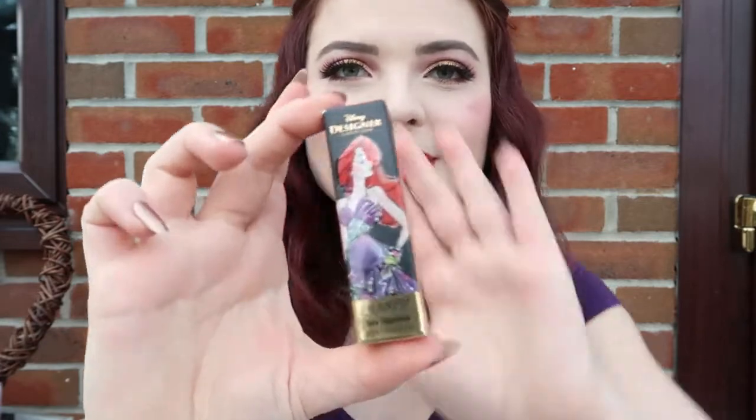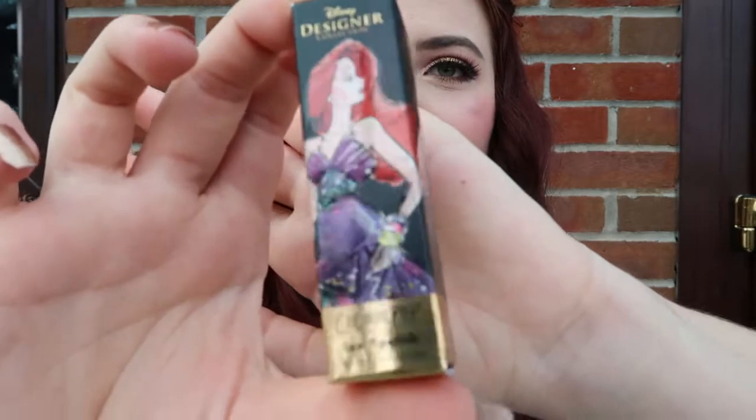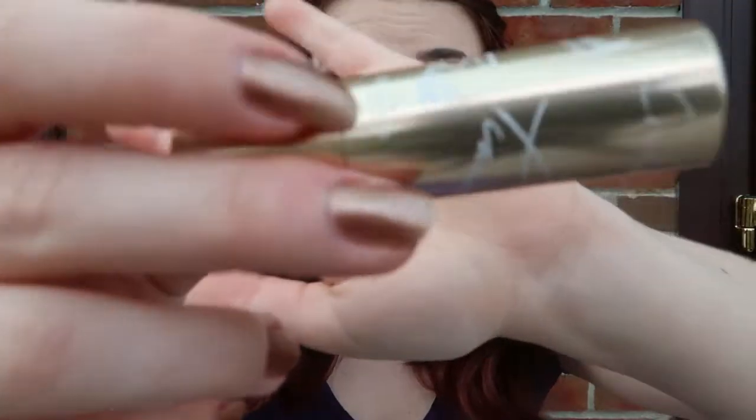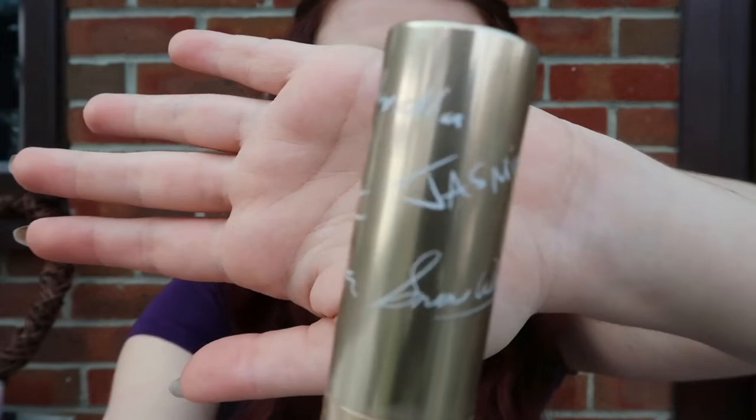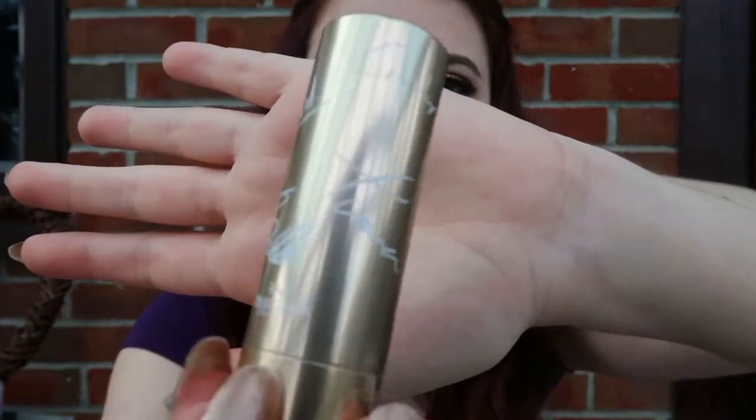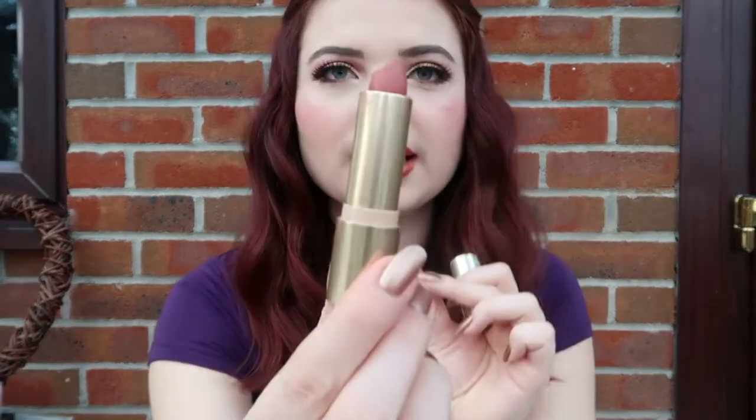Now, you're gonna see a theme throughout this video because the packaging is just stunning on everything. A lot of things I could get just for the packaging. I won't, and I shouldn't, but I could. So this is the Ariel lipstick. So that's just the box. And then inside, it's even cuter. It has been used already. It's a bit smudgy. I don't know if you can see, but it's got all of the signatures of the princesses in the first collection. So you've got Jasmine and Belle, and it's a really nice, like, orangey, nudie colour. Just like that. I'll do some swatches for you in a bit.